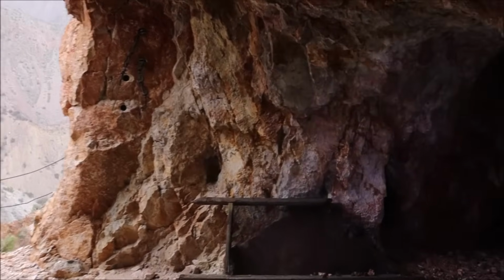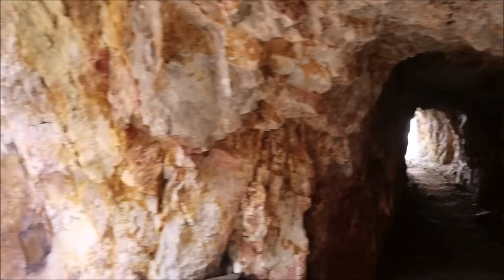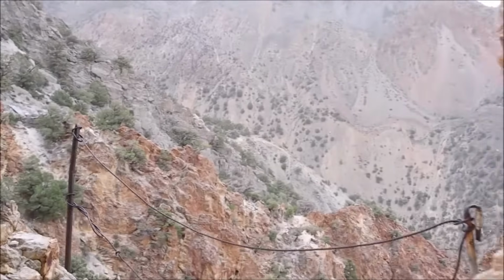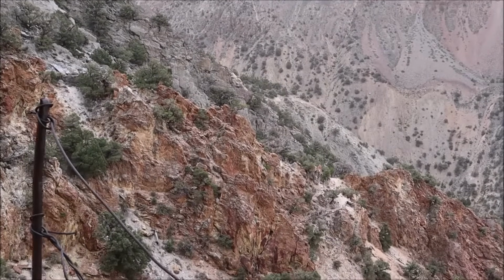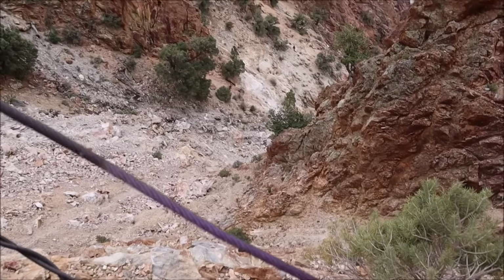Continuing. Now that's a real trip. I'm gonna have to go that way. And this is fenced off because you go right up to this cliff where you'd be dead if you went off.